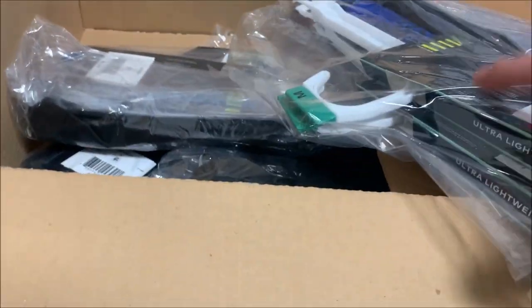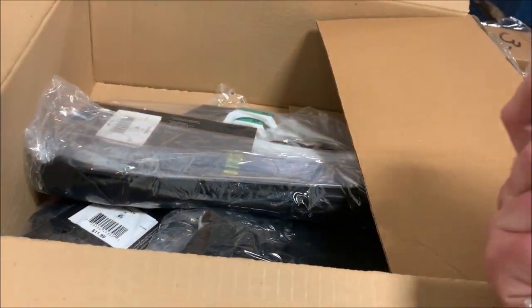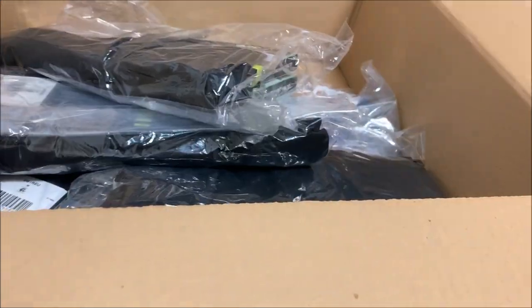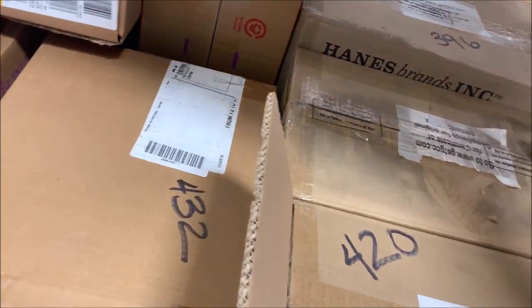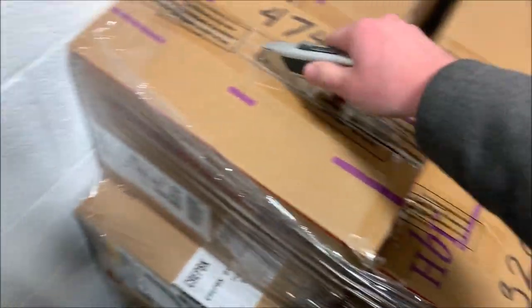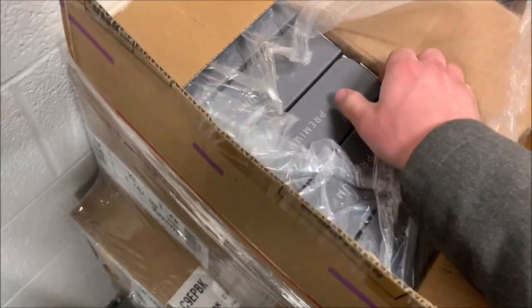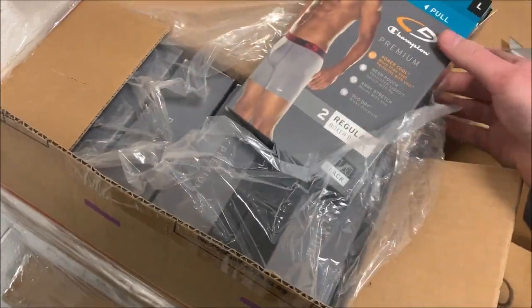This one is hanging. Champion brand. A lot of this is the Champion brand. $11.99, and then I'm assuming I paid $3 for, I don't know if I paid three each or three for the 2-pack. Here's another type of box here. Well, just ripped that one a little bit, not a big deal. Most of this is going on the sale.